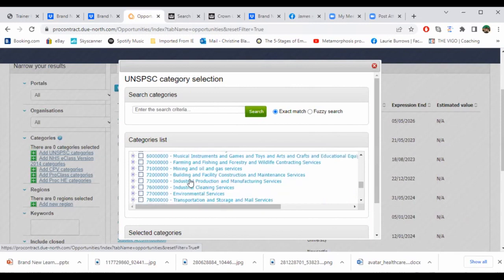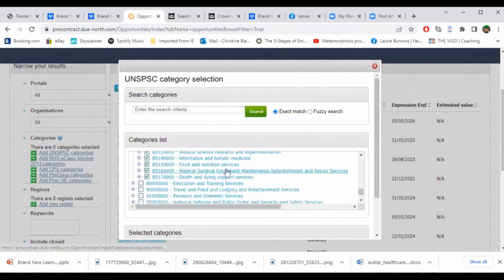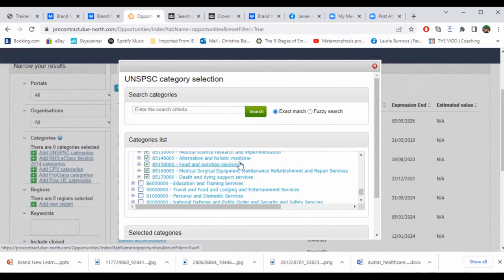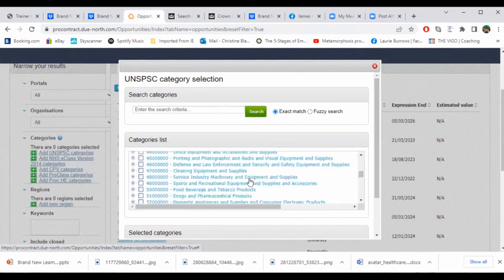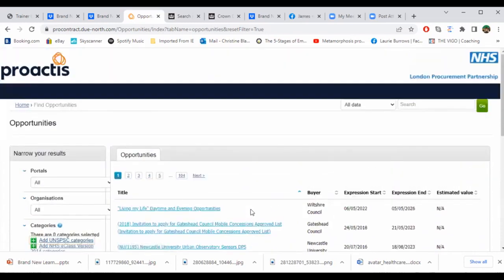What type of service do you want to provide? Because there's lots here, so you need to click, like, healthcare service. You click on healthcare service, for example, and you can do the plus icon and it will tell you what is involved in that. For example, alternative holistic medicine, there's support service, palliative care, for example. Okay. So look for contracts that you want to provide that service in.